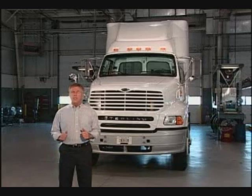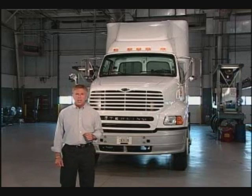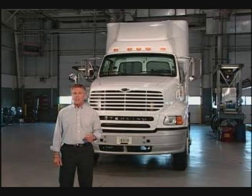What I would like to do is show you some of the new technology available in the newer model Sterling trucks and how to read and operate these 2007 emissions compliant engines.